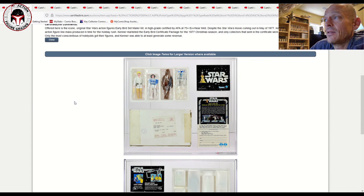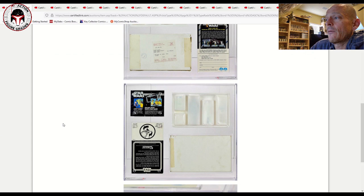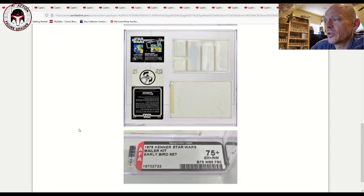And you got a Luke Skywalker, Leia, Chewbacca, and R2-D2 in this mail-away kit. It includes some paperwork and catalogs and things like that, a little tray. Very, very expensive item. This is the earliest of the early action figures. The Lukes came with either double telescoping or non-telescoping sabers. This one was an early bird kit mail-away 1978. It came out right after the holiday selling season of 1977. Parents bought the certificates at retail, mailed them away, and then this is what you got.